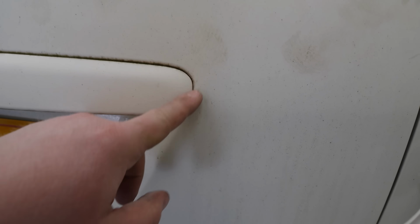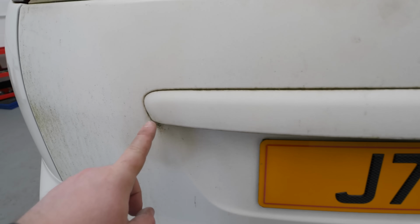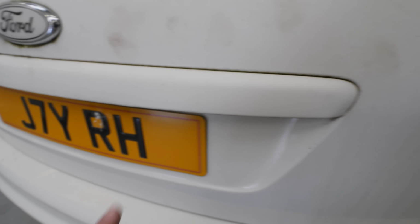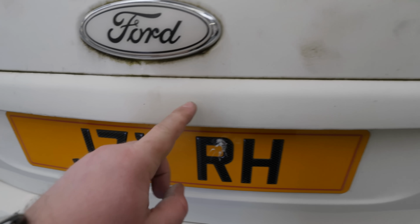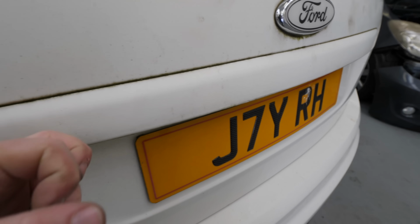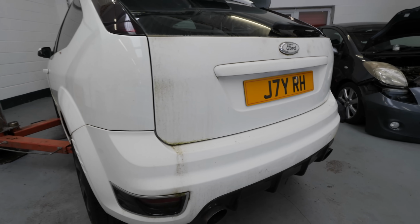The boot lid seems to be in much better condition than our Focus RS one was, because ours started to pit in there and that side, and also around here, whereas this just seems to be absolutely fine. Is that supposed to be black? I'm not too sure whether that's been painted. Maybe it has, I don't know. But that again looks quite matte, and that looks pretty flat and matte as well. So probably a good polish is in order too.